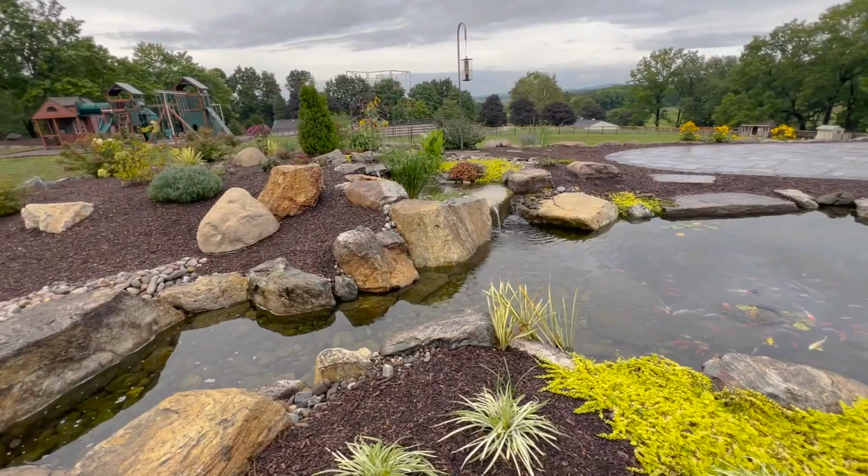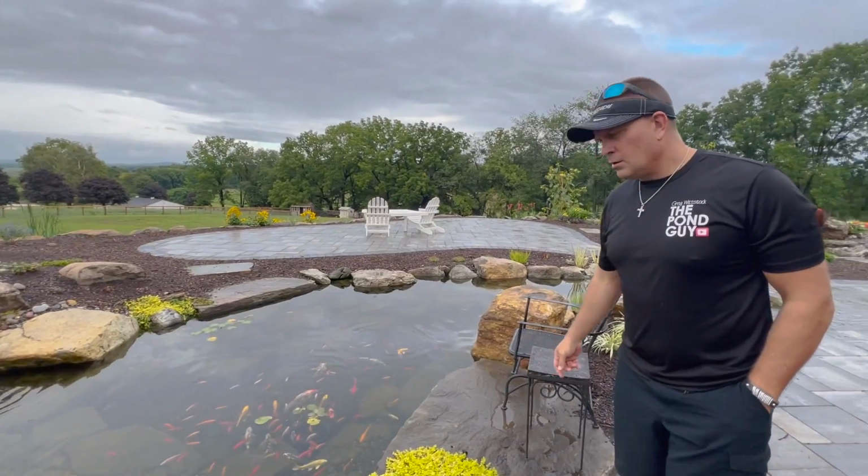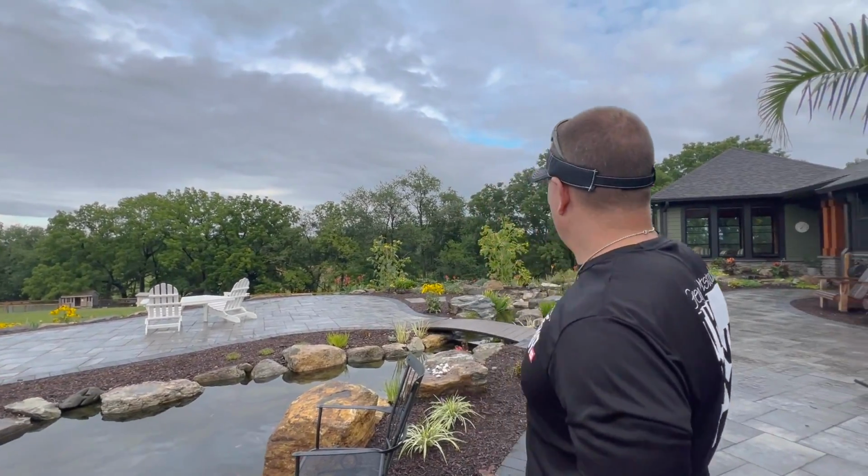Do a lot of these fish breed in here? Yes. These are babies. What do you think of the view from inside the house? Well, I love it, and what an incredible property. Look at all these mountains. The front was her idea.